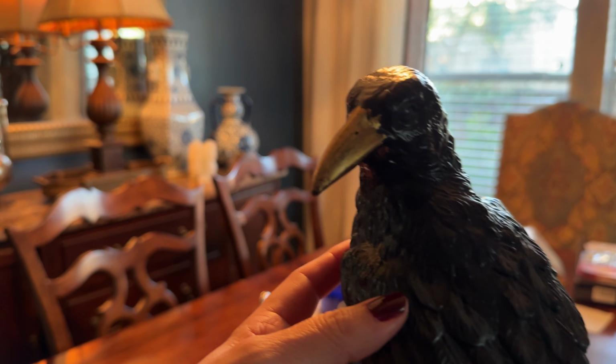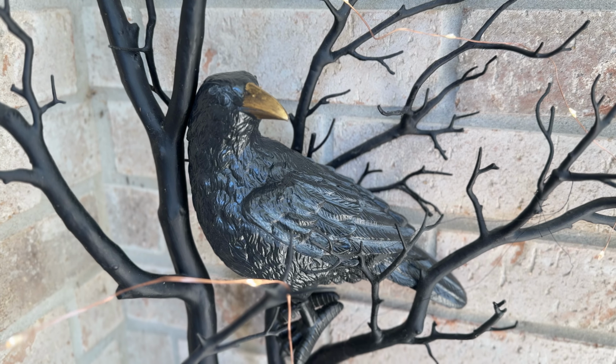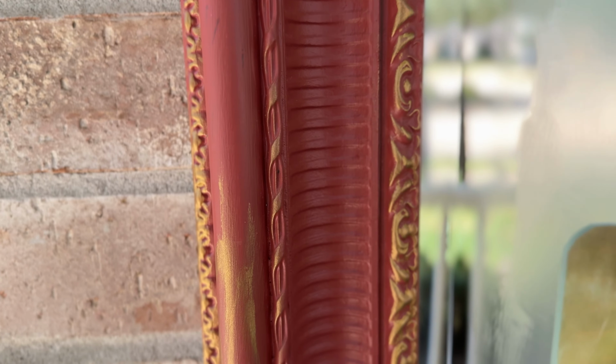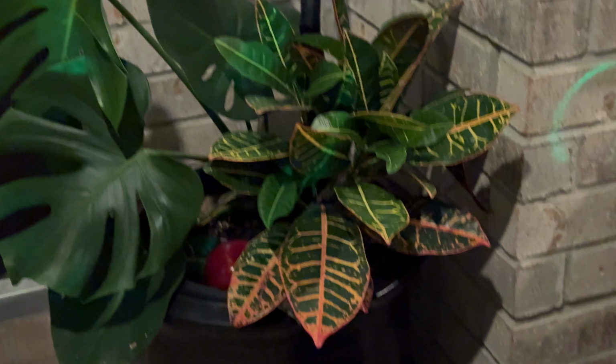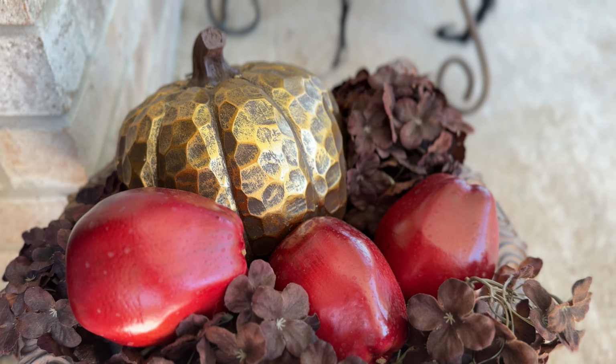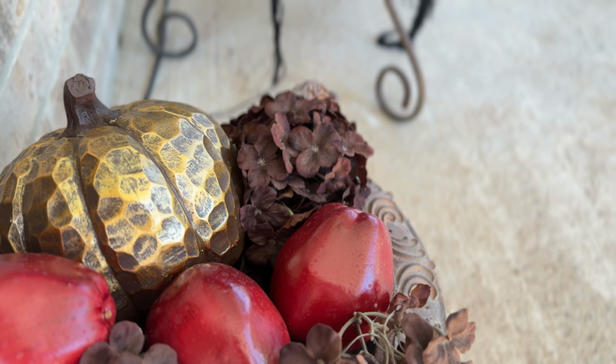Bought it for $5 at Target, and then I hooked that crow in there, and then I tied both the mirror, the crow, and the fact that there were some gold colors on the crocus, on the plants that I had on my porch, which if you haven't seen how I did that for pre-fall, there's a video right here. It was one of my earlier vlogs this season. So I tied it all up by putting a golden pumpkin in a bowl with this old looking container I had, and put some extra apples in there to bring that color in as well.